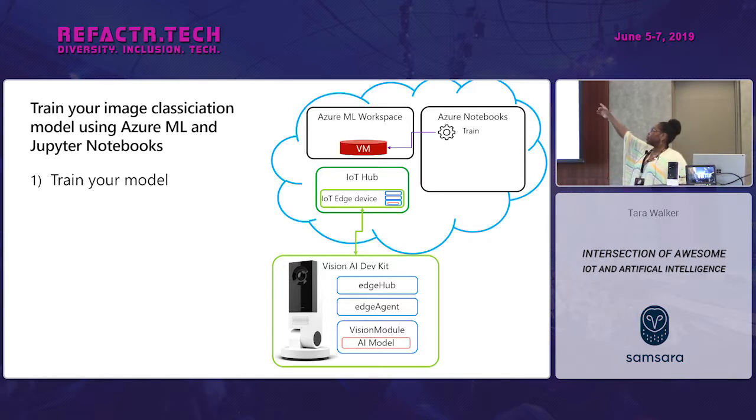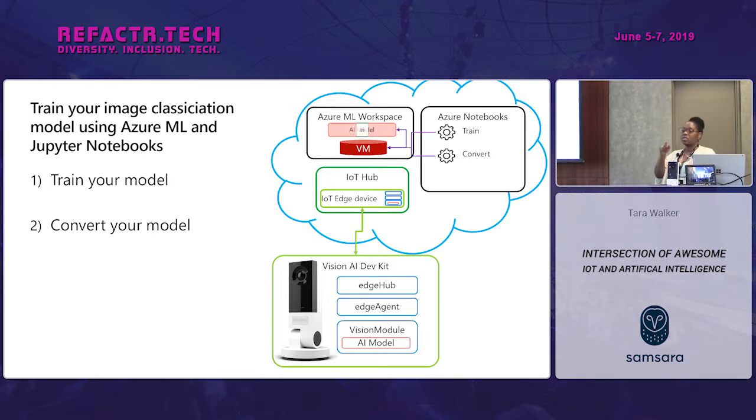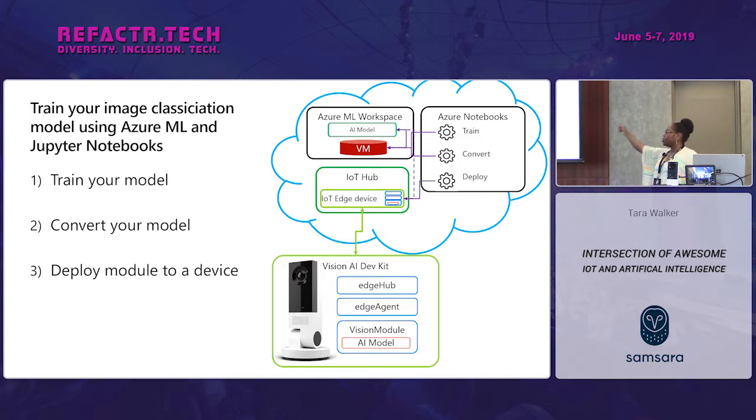The trick is different this time. Once I train that model with the ML workspace and I get an AI model out, I'm going to convert this AI model to something based upon the device I have. And then I'm going to deploy this as a container in IoT Edge. So a little bit of a difference from what I would do there, not much. And then that module just pushes that container down. So not super different, but just a little bit different.